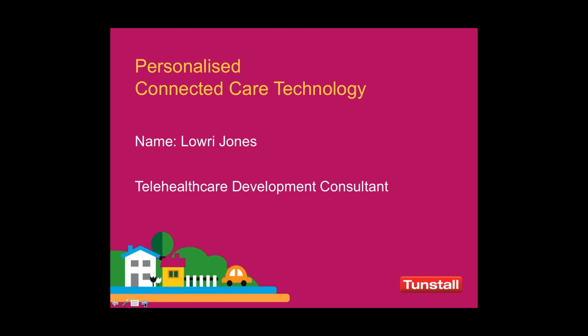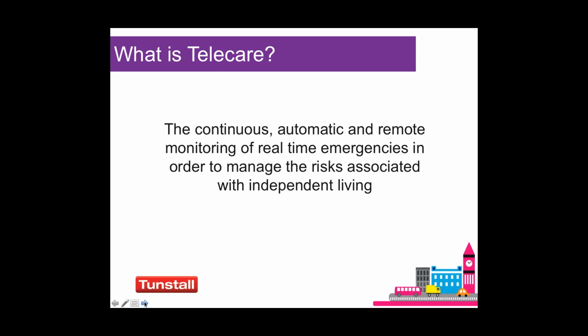Thanks, Michelle. Hi, everyone. So connected care is kind of the new way to explain how telecare and assistive technology can all link up to provide some of the outcomes that Michelle has been talking about and really kind of delivering more personalised care to the individual. So for those of you that haven't come across telecare before, what is telecare? It's the continuous, automatic and remote monitoring of real-time emergencies in order to manage the risks associated with independent living.